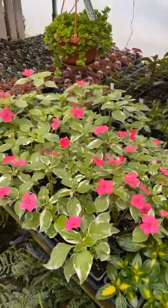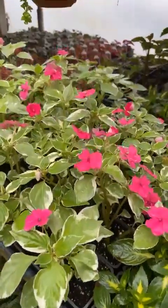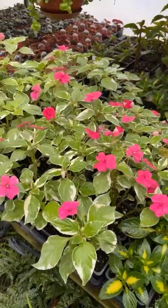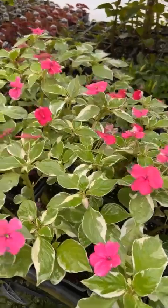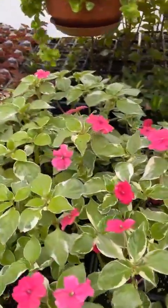Comes and goes. You might see it in somebody's collection. It's Impatiens walleriana, so the old Busy Lizzie type impatiens. Makes quite a big shrub, though. You can get these up to about 2 feet tall and 2 feet wide. Great little hot pink flowers on that white edged foliage. Great plant for shady containers.